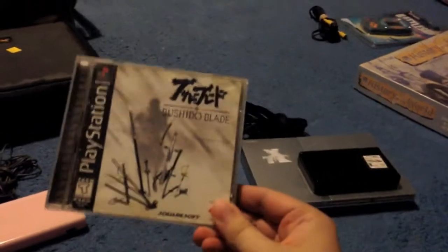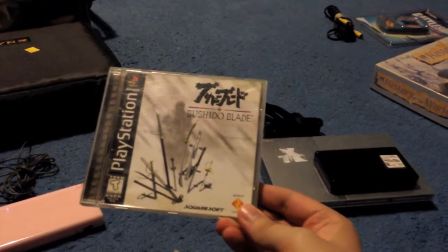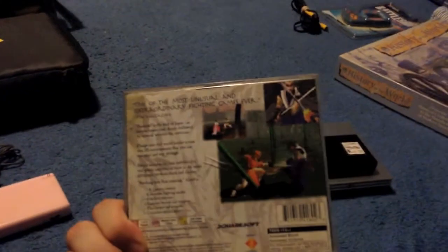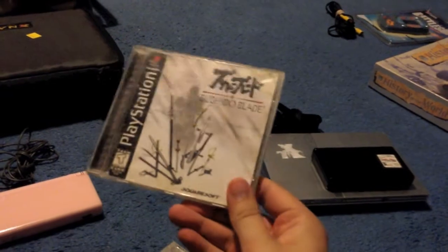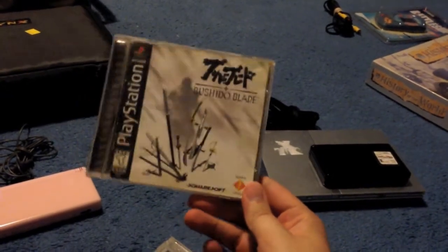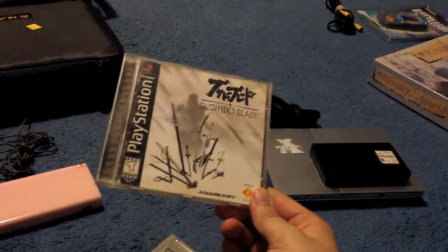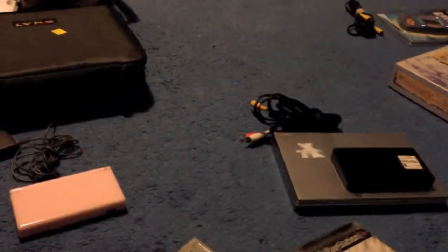Ignore that charger. Then I went to a Salvation Army where I picked up Bushido Blade, which is I think one of the few fighters Square has ever put out. Not too bad, a couple little cracks on the back, but otherwise complete. I paid $1.99. It's about a $10 to $15 game. Nothing too special, but kind of cool.